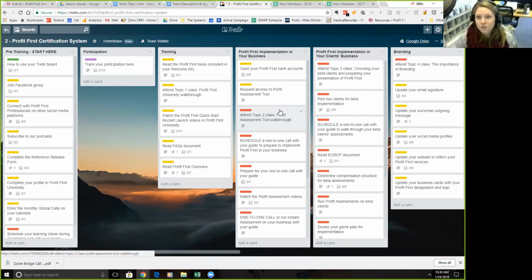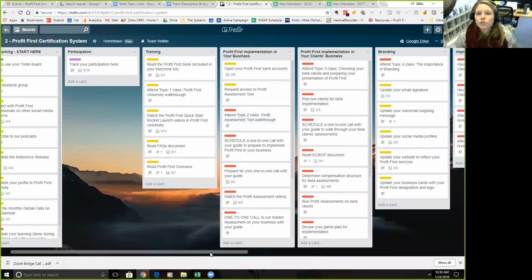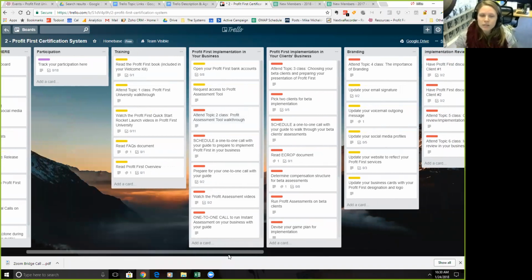Fun fact, Trello is free. We have all of these boards for minimal investment. So this may very well be something that can create a little bit more of a streamlined structure in your business as well.